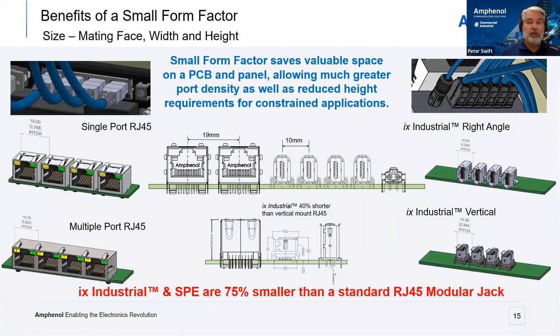Size plays a very important role in industrial applications. When compared to the standard RJ45 connector, it's easy to see the size advantage of both IX and SPE. IX and SPE are about 75% smaller than the typical RJ in total space, volume, and footprint, enabling much higher port density. The IP20 IX Industrial can be placed on a 10 millimeter pitch, half of what can be done with an RJ, meaning you can double the number of ports in a typical multi-port application, such as an Ethernet switch.